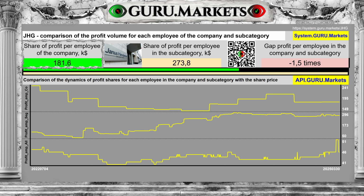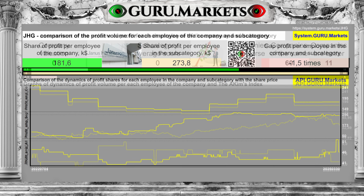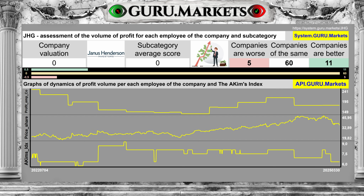The company's profit per employee is $181,600. Average for the subcategory, $273,800. And the difference between the subcategory average and the company's performance is 34%. Estimation of profit for each employee of the company in comparison with the indicators of companies in the subcategory, tolerable, 0 points.